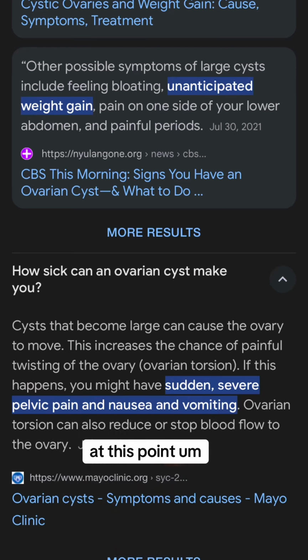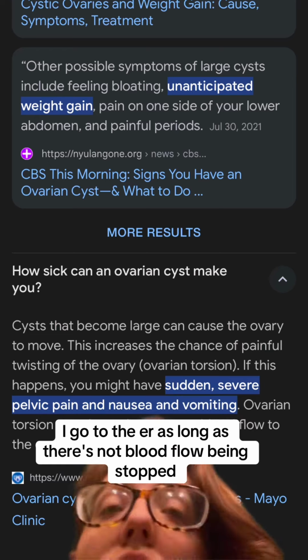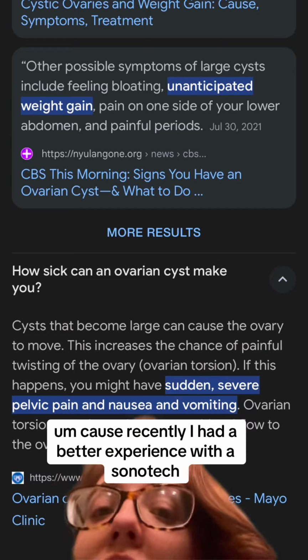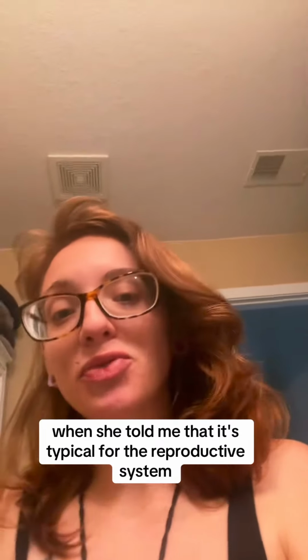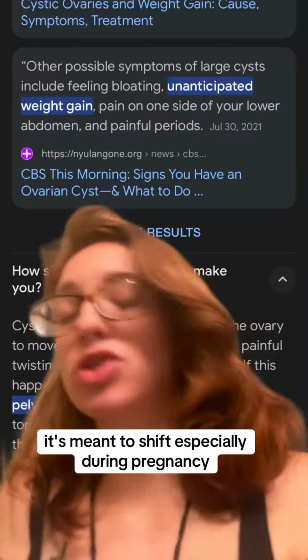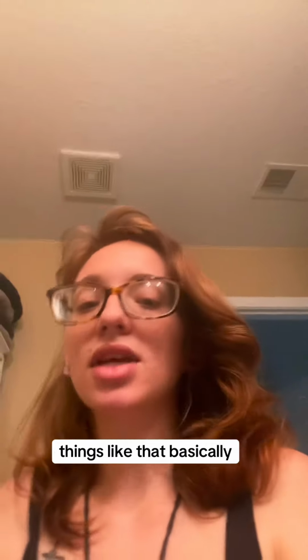At this point, whenever I become super sick, I go to the ER, as long as blood flow is not being stopped, even if I am experiencing torsion. Recently I had a better experience with a sonotech, when she told me that it's typical for the reproductive system: the whole thing can shift. It's meant to shift, especially during pregnancy. That's why we see it moving. You can get an anteverted uterus or retroverted uterus, one that's tilted forward or back, things like that.